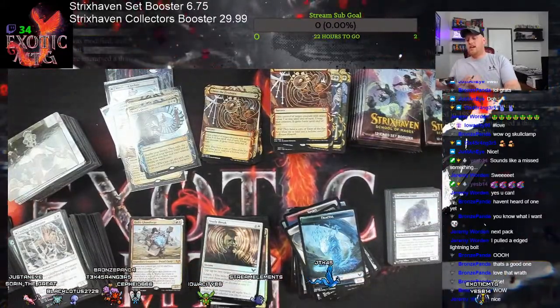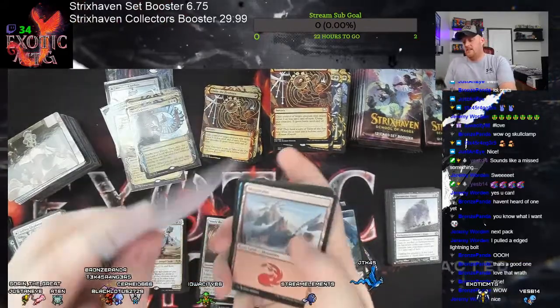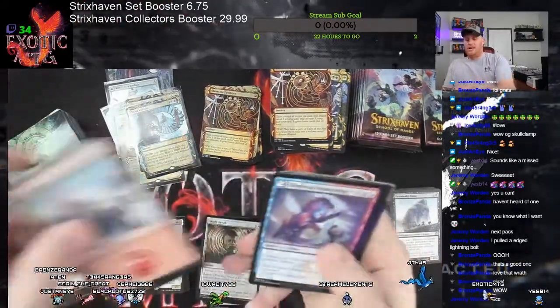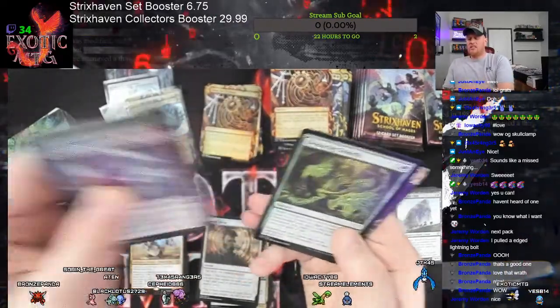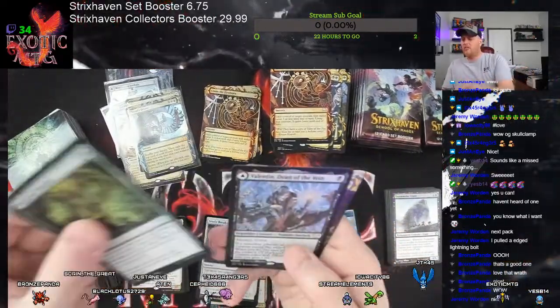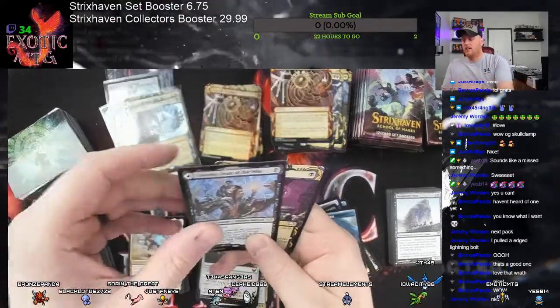I remember once I got double Cryptic Command in a pack. That was really nice. I believe it was Iconic Masters. I don't remember exactly, but I think it was Iconic.